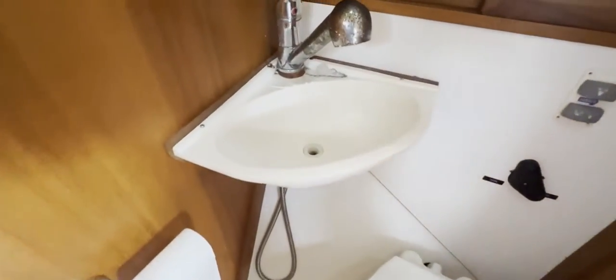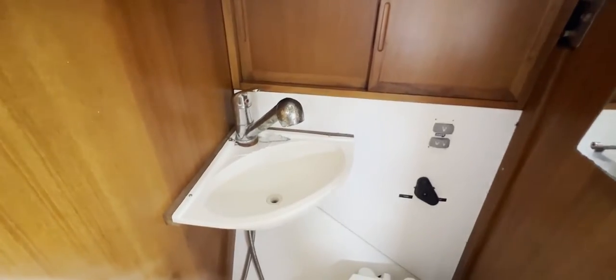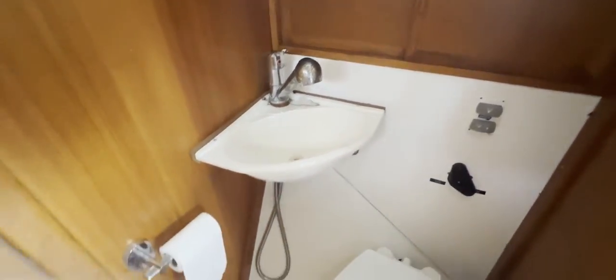We have a little sink in the corner with a shower attachment as well, and some shelves behind there too. Generally speaking, really good headroom, well over 6 feet I should think in here, and generally plenty of room to do what you need to do, and another bar there as well to hang on to in the inclement weather. Brilliant. Okay, let's have a look at the forward cabin then.